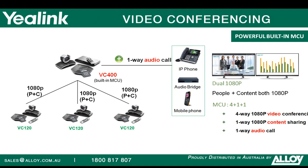Looking at the dual screen support, we support 1080p on both screens. So we can have people on one screen, content on the other. You can have people on both screens, so you can mix and match the layout of the dual screens. Just going over that again, the VCS400 has a built-in 4-port MCU, up to 4-way 1080p video conferencing, so 3 external participants plus itself, plus a full high-definition 1080p content sharing connection, as well as a one-way audio call.